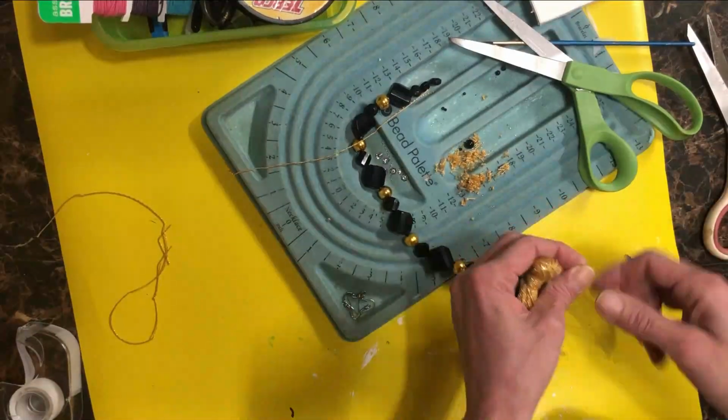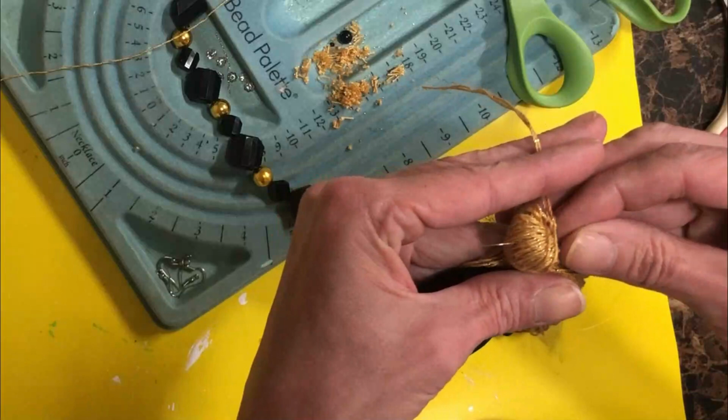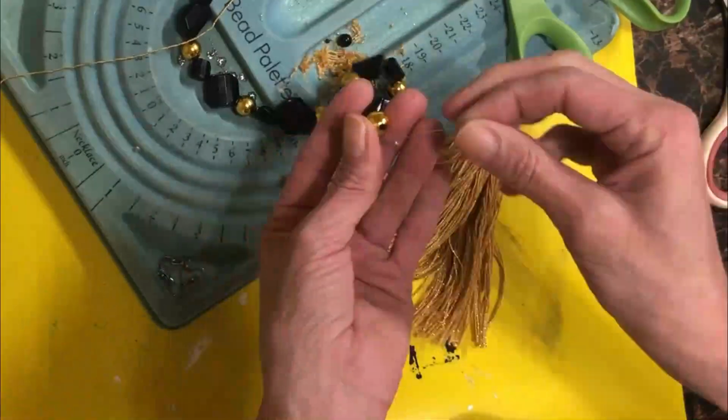Now remember that extra fishing line we left at the end of our garland? I'm going to feed that through the top of the tassel, and then much like we finished off the other end of the garland, I'm going to feed that fishing line back through some of the beads on the garland.